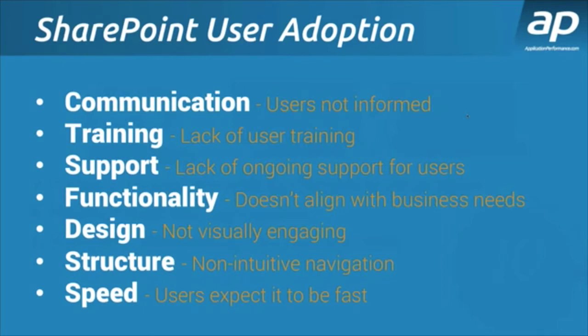Functionality, again, something I haven't touched on already, but it needs to align with the business needs. If it doesn't, then people won't use the system. The design needs to be visually engaging. Obviously, it's subjective. Some people prefer different designs, but as a general rule, you want to keep it clean, simple. It needs to have your corporate branding. It needs to be clearly laid out with the right use of images, so it's actually something appealing for people wanting to use.